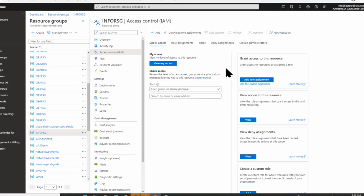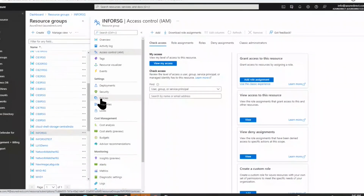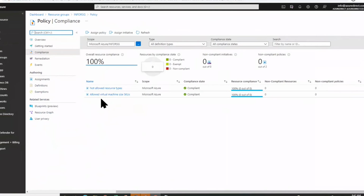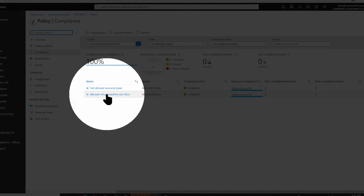Fundamentals. Okay, the next thing we have to worry about really is policies, okay? This is fundamental. You need to understand this. You have to create some policies. So if I click on policies, there's 2 things that I did here. One, I created a policy that says you're not allowed to do certain things, resource types, right? Because I only want you to have access to this resource group. The second thing I did is I allowed a certain amount of virtual machine sizes. So this is number 1.